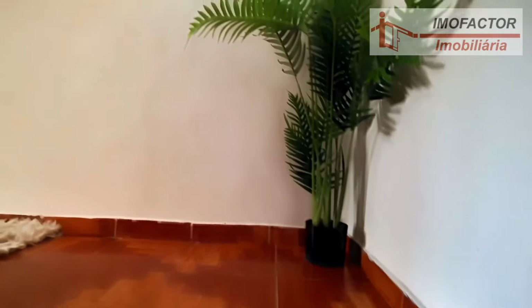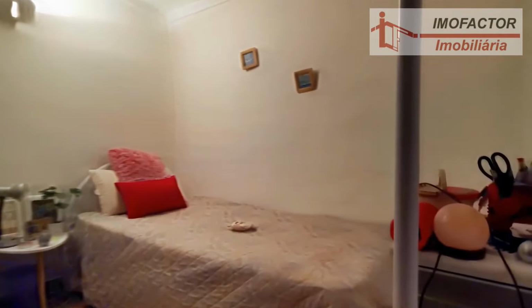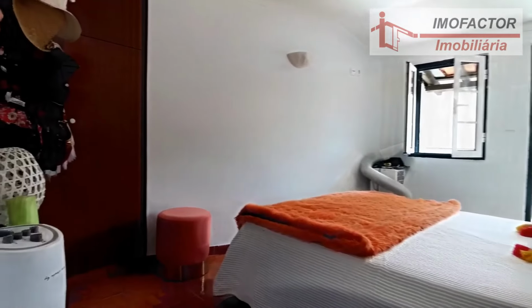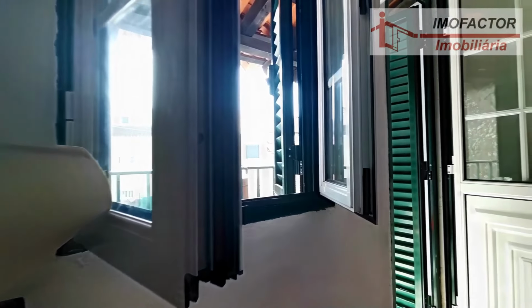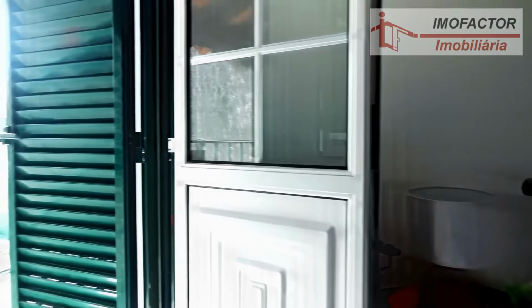Access to the upper floor is via this spiral staircase, which allows better use of the space. The upper floor comprises a hallway and two bedrooms. One of the bedrooms is interior. This other room, with excellent lighting, has a built-in wardrobe, and access to the balcony, overlooking the courtyard. Thermally insulated window frames have double glazing and shutters.